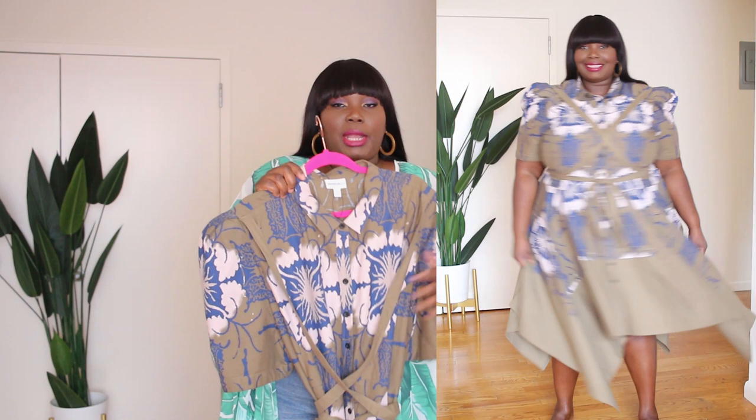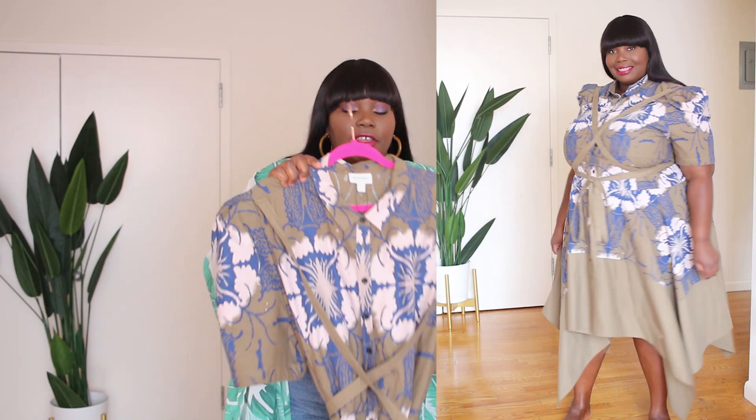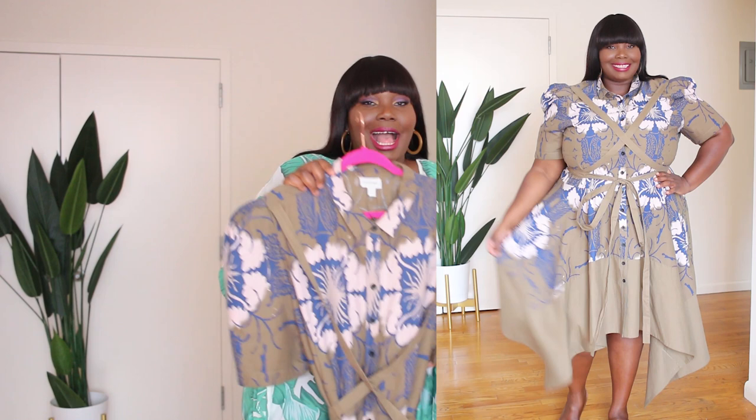And this dress is cut asymmetrical and it is so flowy at the bottom. I love this design on it. This is definitely a unique shirt dress that you will not see everywhere. I mean, unless you buy it. Unless a lot of people buy it. But other than that, it's such a cute little dress. It works for the summertime. It's going to be awesome in the fall with boots. And you can also rock this in the wintertime.